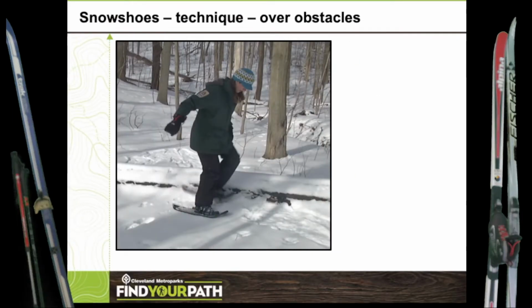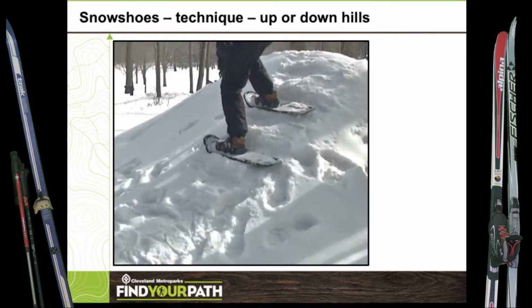So that's going over a simple obstacle. When you step over there, you would need to make space to get your foot out on the other side. But the big thing you want to avoid when you're going over things is don't bridge that thing. So don't just be on the tips and the tails of the snowshoe. You really need to be everywhere that you possibly can be with these, and make sure that there's snow under the surface of your foot, not just in the front and the back.